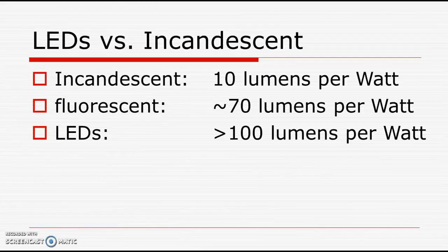And if we want to compare different light sources, for the incandescent, we don't need to define the lumens units really. We can simply say the incandescent gave us 10 lumens per watt. The fluorescent light bulbs that are above our classroom and that are still in many commercial buildings were about 7 times more efficient than that. So for the same power, you got 7 times as much light. LEDs, on the other hand, modern LED lights can give you 10 times the efficiency of incandescence.